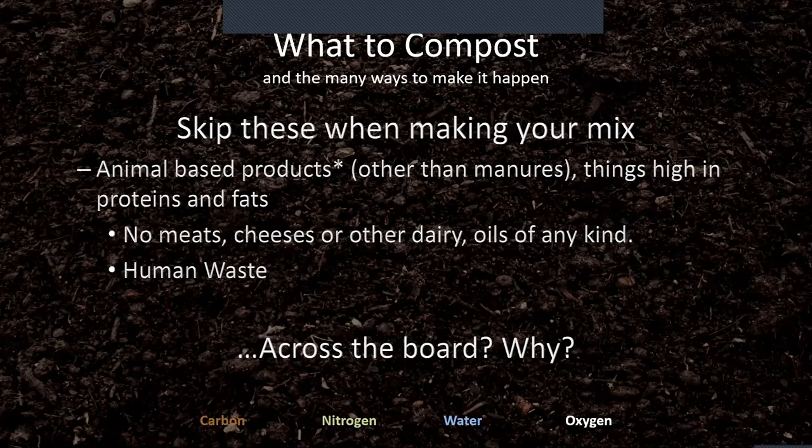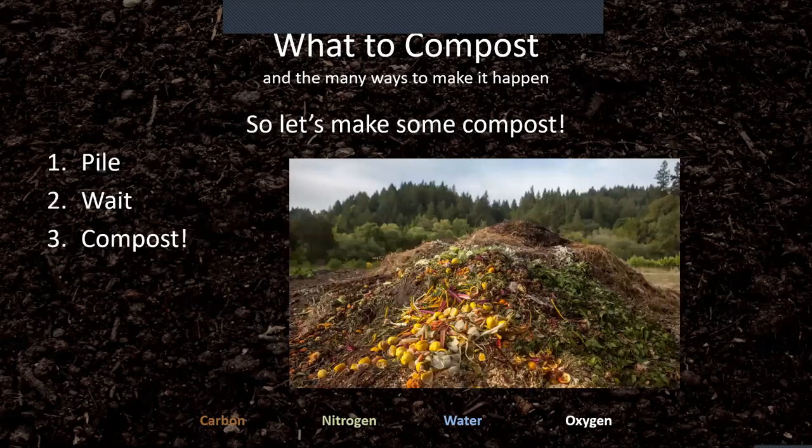And so those persistent medications going out into the wild, into the ecosystem, can have damaging effects. We want to end that cycle. So let's not put those in there either.